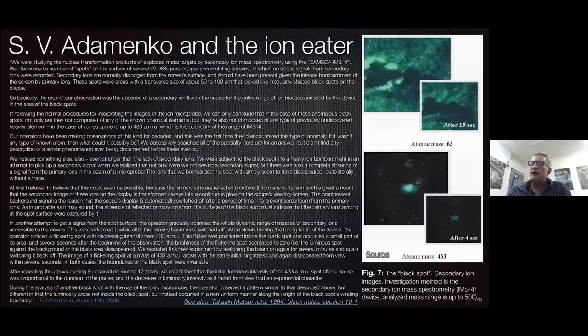So here you have this black spot. This is this sort of luminous green area that you could imagine is coming from the primary ions that they were talking about on the phosphors of the detection screen, the viewing screen. And down here is when they switch the device off and they see this glow from this 433 going down exponentially. So after 4 seconds, it's dimmed down. It's always in the same place in the center of the black spot. As obviously atomic mass 63 is a copper isotope. And so that's what's glowing there. And obviously it's a 99.98% copper sample.